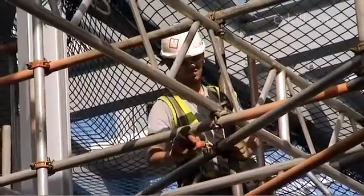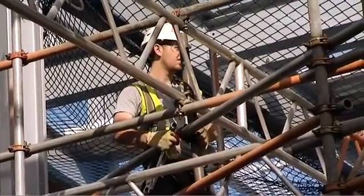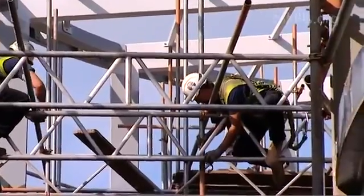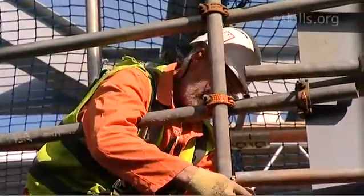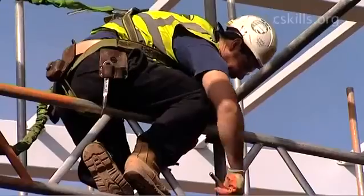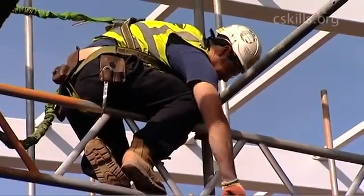For example, before working at height, which is a high-risk activity, you must consider, is the access suitable for what you need to do? Do you have the right tools? Do you have the right protective equipment? Does it fit? And is it comfortable?